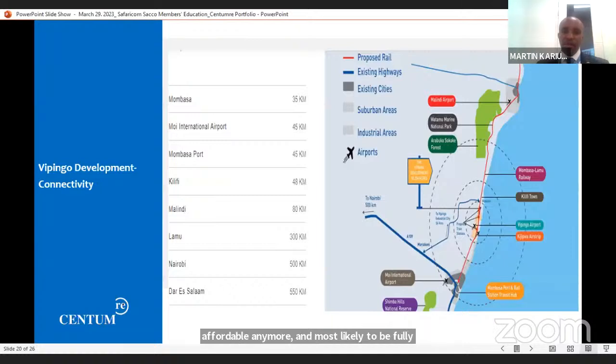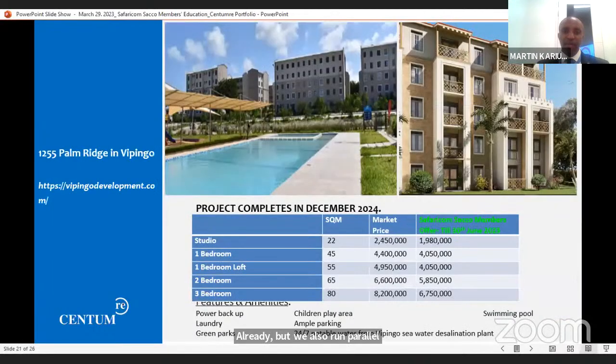We chose Vipingo because of its connectivity. We are next to the Vipingo Ridge Golf Course, which has an airstrip with daily flights. Also, you can use the Mombasa airport, and we are also next to the Malindi Highway. And there's also a proposed rail system from Mombasa all the way to Lamu that would also run parallel to the Malindi Highway.